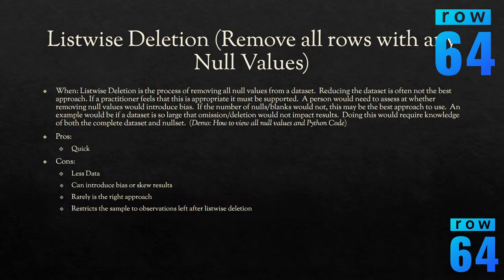Wait, are you saying that more data is good? More data is better than more data is good, indeed.